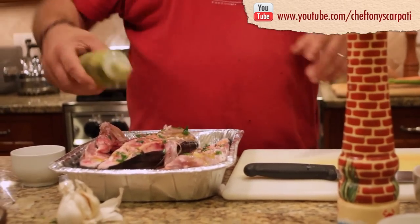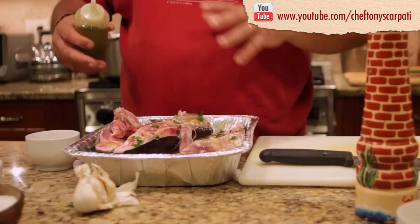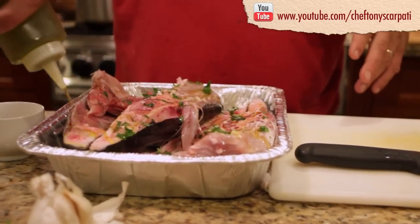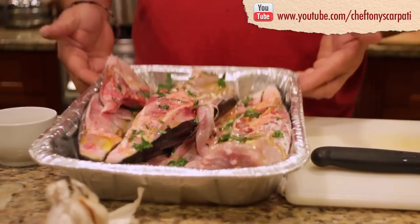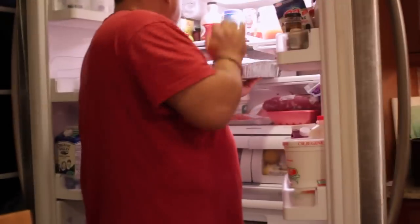I could tell you two tablespoons, three tablespoons, but really, you look, and as long as everything is coated and you're not leaving any spots, that is the amount right there. So we're going to take this, cover it, place it back in the refrigerator, and let it sit at least half an hour, and then you're ready to grill it. Now, let's move on to another thing you can do with those fish heads.